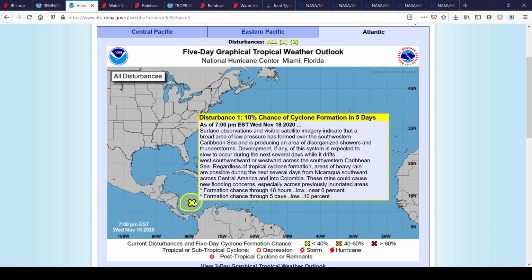Invest 96 has a near 0% chance of formation throughout the next 48 hours. Into the next 5 days it's a low 10% chance of formation, as you can see there. It was 40% earlier, but now it's all the way down to a low 10% chance. Of course, this could easily change. It could go up, or it could stay 10% for a while. We'll have to see on that, or this system could completely dissipate. So we'll see what comes of this system here.